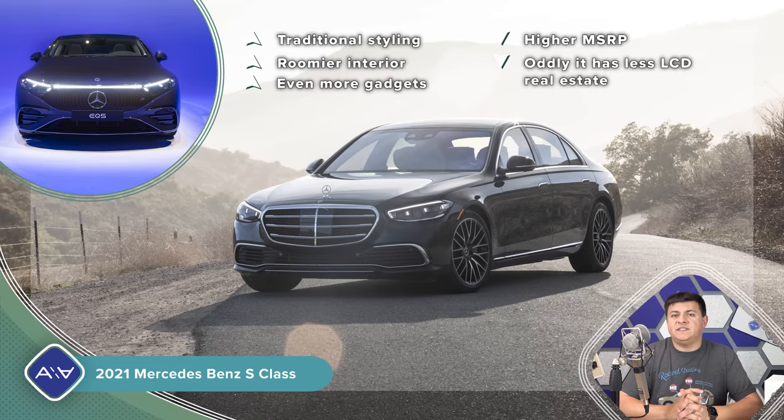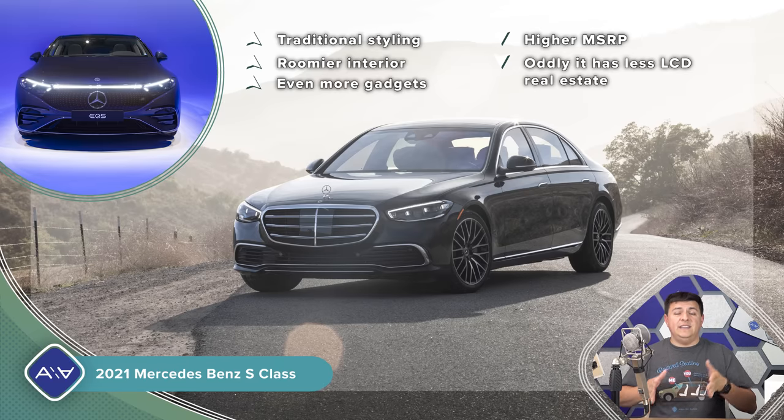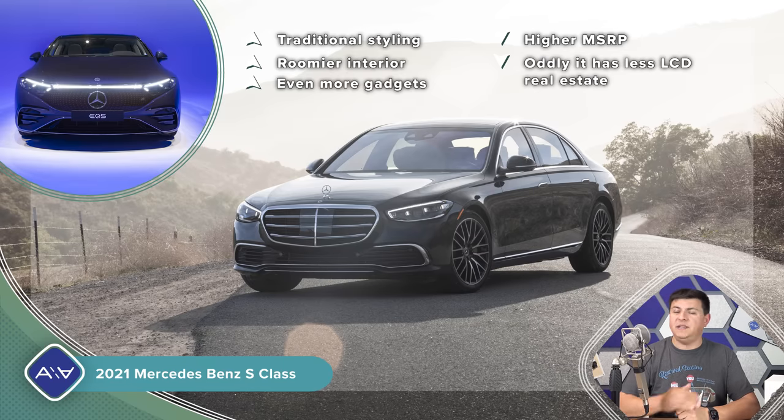One of the biggest differences, and one of the oddest differences, for me at least, is the lack of the hyperscreen in the S-Class, and honestly, that surprised me. If you buy the EQS 580, then the EQS is going to come standard with that massive array of screens that you saw in this video in the dashboard. If you get the S-Class, even in the top-end versions, it's going to have a relatively small display in the middle. Now, it's still going to have a separate LCD for the instrument cluster, but the design on the inside and on the outside is much more traditional.